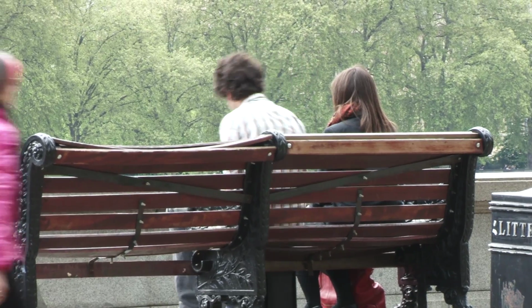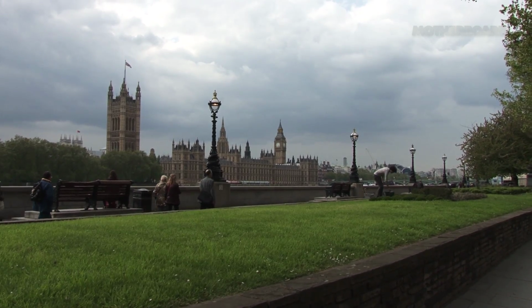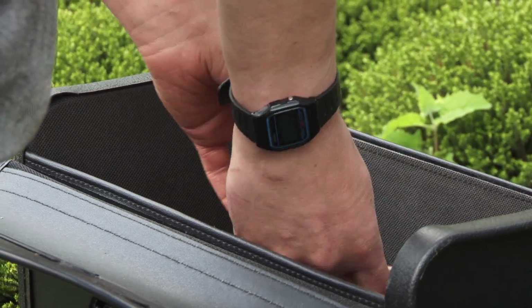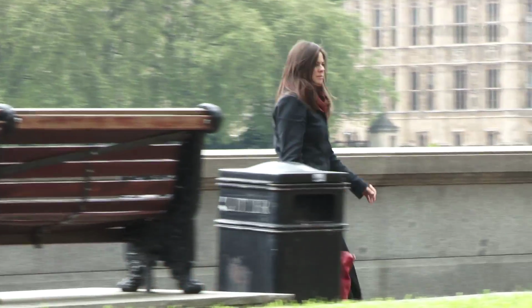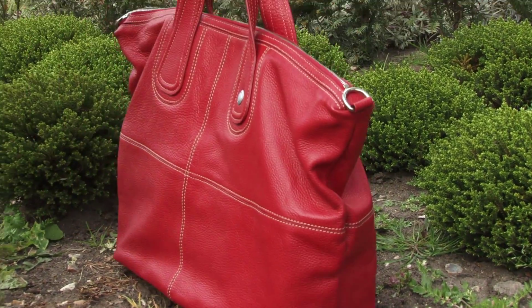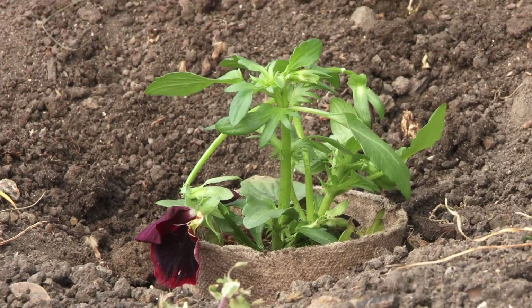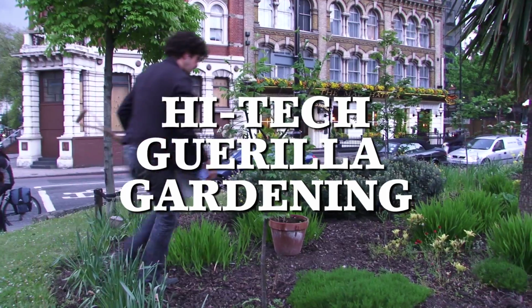People who don't really know us or don't know much about guerrilla gardening assume that we're all crazy people. What I liked is that these are everyday objects that everyone uses, that you would never think twice of looking at. But then at a second glance and a third glance, you finally realize there's something a little different about this object, and that's intriguing.